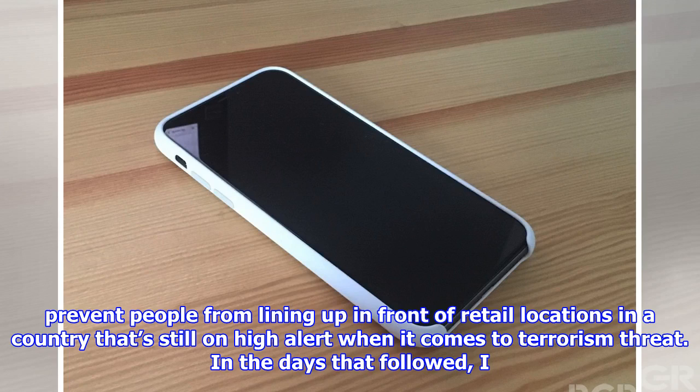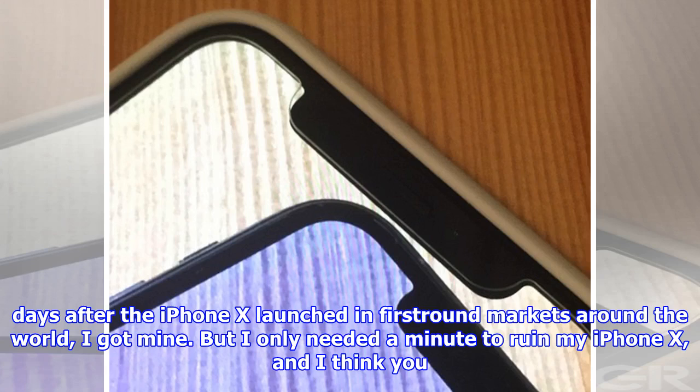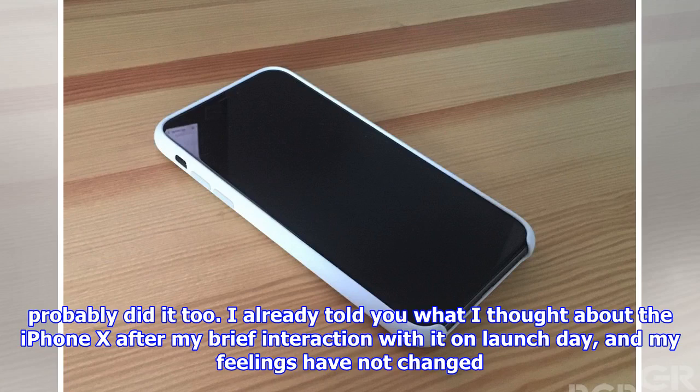In the days that followed, I quickly discovered that you could buy an iPhone with in-store pickup in France as long as you did it early in the morning. And that's how, just a few days after the iPhone X launched in first-round markets around the world, I got mine. But I only needed a minute to ruin my iPhone X, and I think you probably did it too.